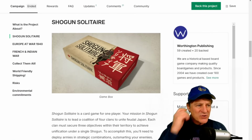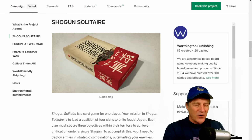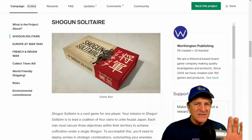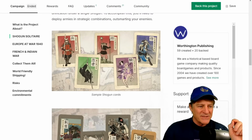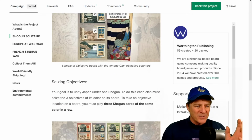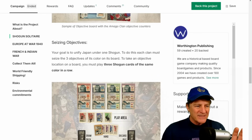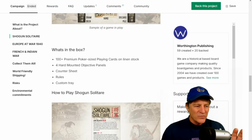First up, let's take a look at Shogun Solitaire, in which your goal is to lead a coalition of 4 clans to unite feudal Japan. This one is very different than the other games in the series. As we can see, with these cards placed here beside it, it's card-based play where you're going to be taking turns to play a card as the opponent. The automatic is going to be playing some cards against you.